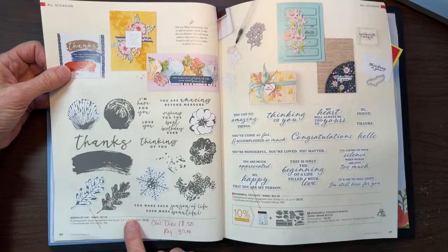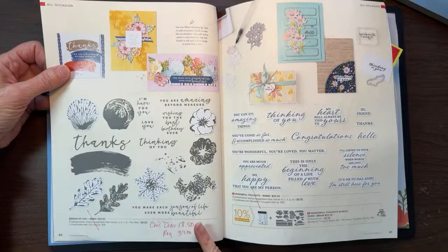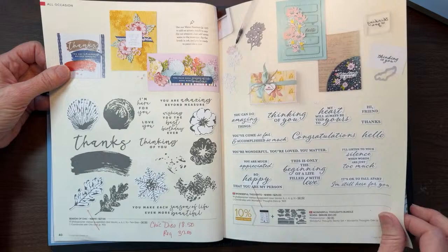Season of Chic is going away, along with the dies. The dies are $37 regularly, $18.50 on sale. And the Wonderful Thoughts bundle, the stamp set is going away. This bundle will be retiring.